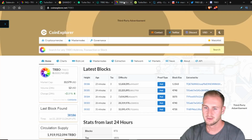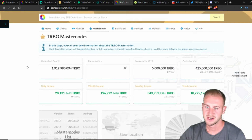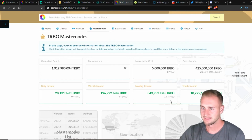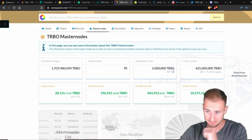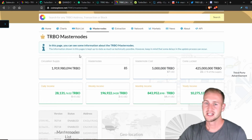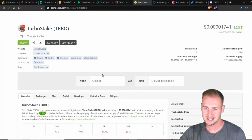But you can see over on the Block Explorer, if you come to masternodes, you've got the actual detailed precise figures. So your daily income of around 28,000 Turbo would be around 50 cents US dollar. So monthly, roughly $15 you would get back for hosting your masternode. The masternode worth just $87 at the moment. But you can see from these figures over on the Explorer a more detailed level based on the Doge markets. And again, on CoinGecko, if you put in your 5 million Turbo, worth roughly $87.